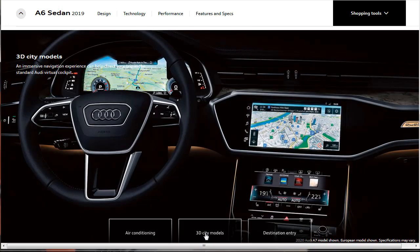So then if I click 3D city models, look at how beautiful that looks. Look at the map right there in the instrument cluster. This is what I love about Audi. I've said it many times on many videos. I say Audi makes the best digital dash in the business. Even though Audi and Porsche are together, Audi's version is way better. This MMI is no joke. Yeah, I would call it an immersive navigation experience. Yeah, I would agree with you on that.